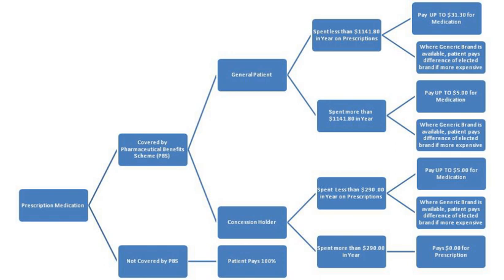In an effort to limit the cost of PBS by discouraging patients from filling PBS prescriptions earlier than needed, in 2009 the safety net 20-day rule was brought in. Under the rule, a repeat prescription supplied within 20 days of a previous supply of the same medicine will not count towards the PBS safety net threshold.